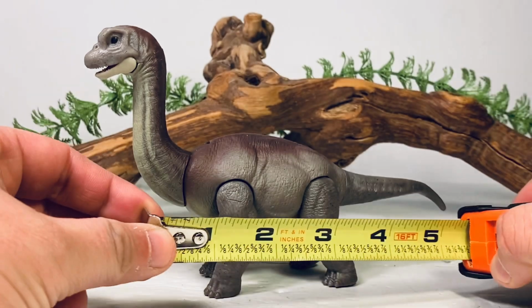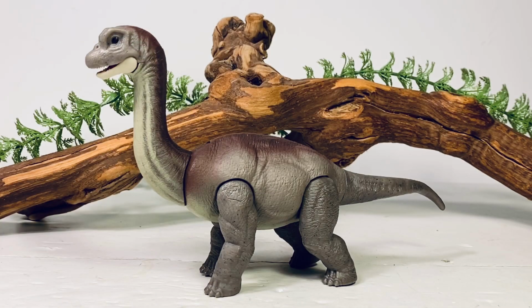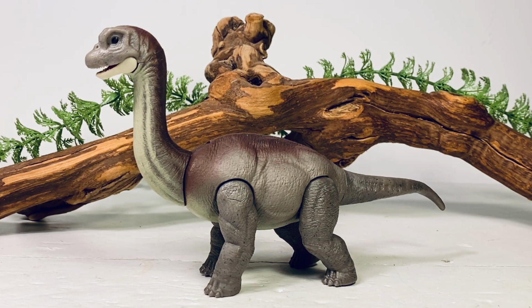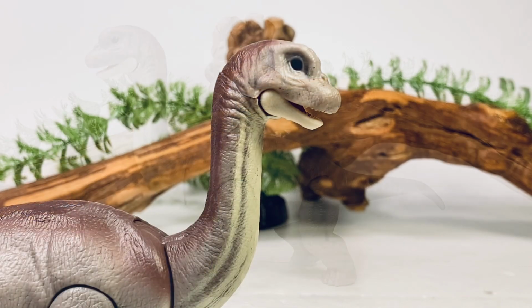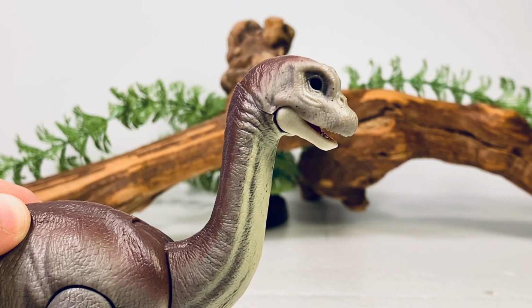And let's just do a couple quick measurements. This figure is exactly 7 inches long from the tip of the snout to the tip of the tail, and just a hair over 4 inches tall. So there's no official size estimates of how big the baby Brachiosaurus was in Camp Cretaceous. So let's just call it 1/18, 1/20 scale, like most of the figures in the Jurassic World line are. Alright, let's zoom in and take a look at some of the finer details on this figure, starting with that adorable looking head.